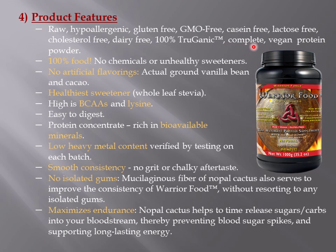Warrior Food is a complete protein. It's vegan, and it's 100% food. There are no chemicals or unhealthy sweeteners used in Warrior Food. No artificial flavorings. A lot of protein powders use vanilla flavor, cacao flavor, oftentimes artificial. We use actual ground vanilla bean and ground cacao bean, chocolate bean in this product. We use the healthiest sweetener, whole leaf stevia, not that highly refined processed white stevia powder. Our stevia powder is actually green because it's from the actual stevia plant, the leaf ground up.